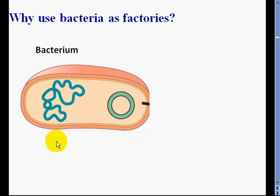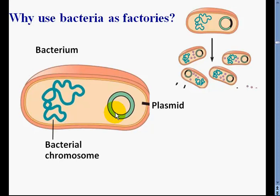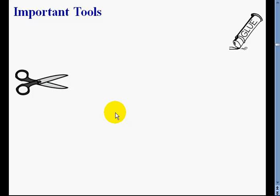Now, why would we choose bacteria as our factories as opposed to, say, elephants? Well, for one thing, bacteria are very simple. They've got one big bacterial chromosome. Then they've also got these small loops of DNA known as plasmids. And as you'll see in a minute, that's going to be really important. Another great thing about bacteria is that they reproduce quickly. They can divide asexually in a matter of 20 minutes, as opposed to elephants, where it takes 20 months to have a baby elephant. So because bacteria reproduce so quickly, they're an excellent source for genetic engineering experiments.